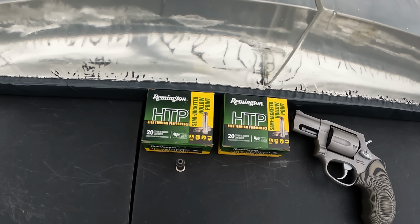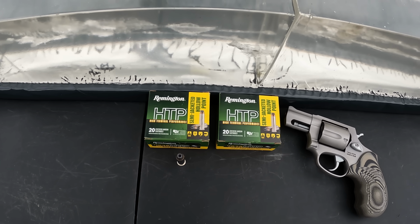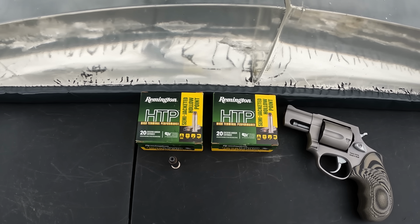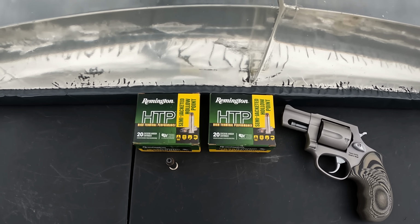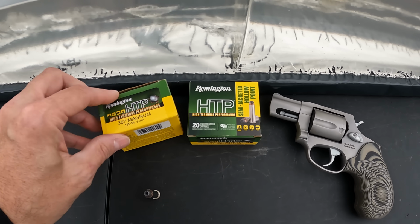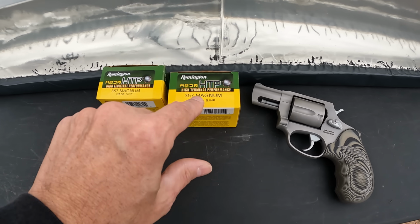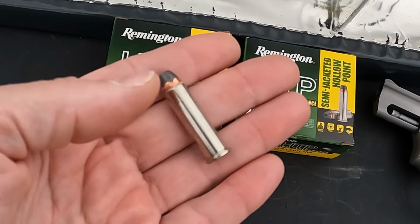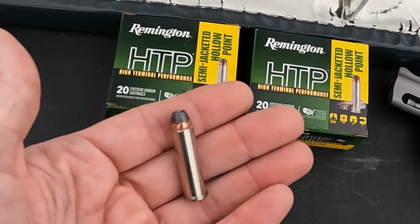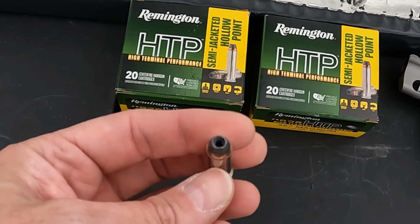And what we got for this one is some stuff that I've actually tested in the past in a couple of different weights. One of these I've actually never tested. As you can see, we've got the Remington HTP, their high terminal performance. This is their semi-jacketed HP. Now, I've got one of them in 125 grains. I have actually tested this before, and then the other one is 110 grains. Both of these cartridges look exactly the same, so I didn't want to pull them both out and get them mixed up. As you can see there, nice nickel plated case with that semi-jacketed HP on the front.